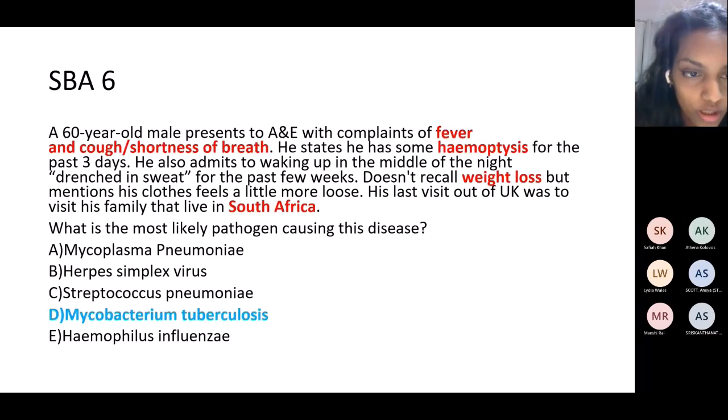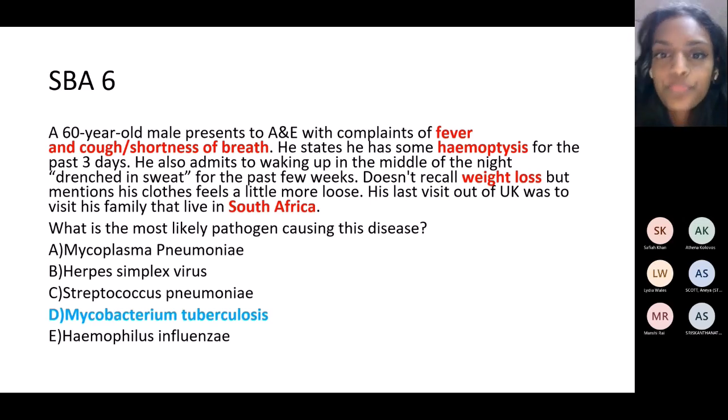Okay, so this patient's complaining of a fever, cough, shortness of breath. He has some haemoptysis as well. Doesn't recall any weight loss. Also mentions that he has visited his family that live in South Africa. So the correct answer is D, Mycobacterium tuberculosis.